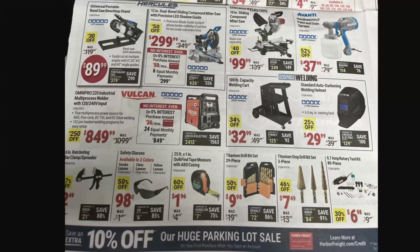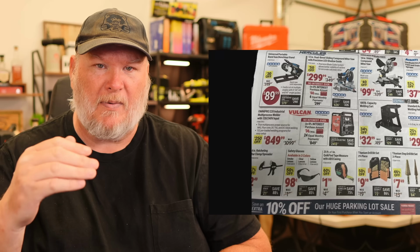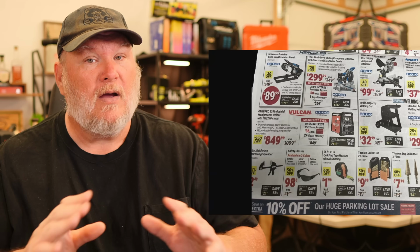Now, next to that, we've got the Hercules sliding 12-inch dual bevel sliding compound miter saw. It's got the shadow guide light on it, $300. That is the buy it now price, all right? Every once in a while, you'll see the odd coupon that'll take it a few bucks lower than that. Not the item specific, but when they do one of these percentage off kind of things, sometimes it'll drop it under $300. Very, very rare.